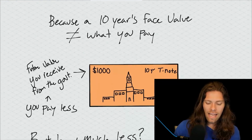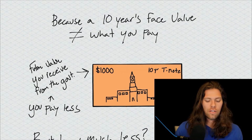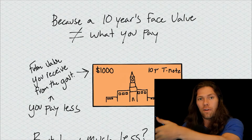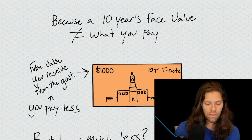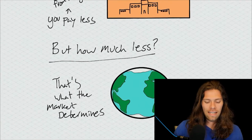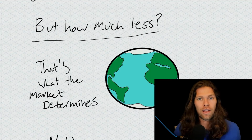This is because a 10-year's face value is not equal to what you pay. It's equal to what you receive in return. So that $1,000 face value is what you receive from the government after the time has passed. So you loan the government a set amount of money, and then they give you $1,000 back for each of these notes. So you pay less than that $1,000 amount, unless for whatever reason yields are negative. But we're not going to get into that on this one. But how much less? This is what that secondary market determines. That's what the yield is, the rate of return on these notes.